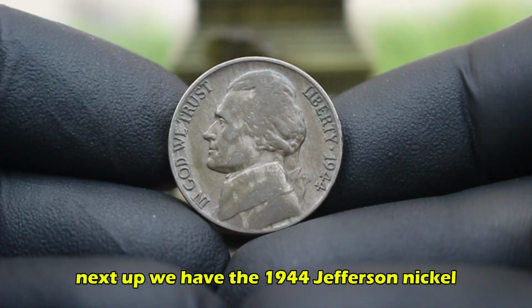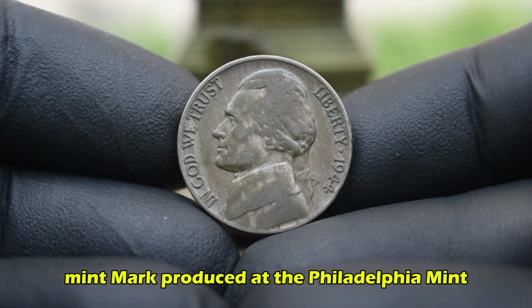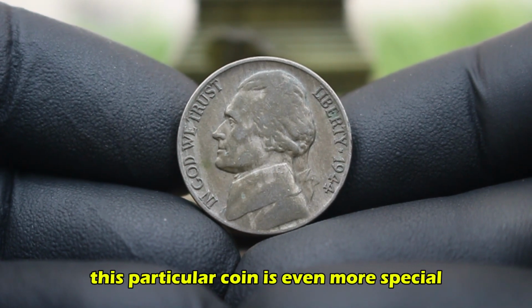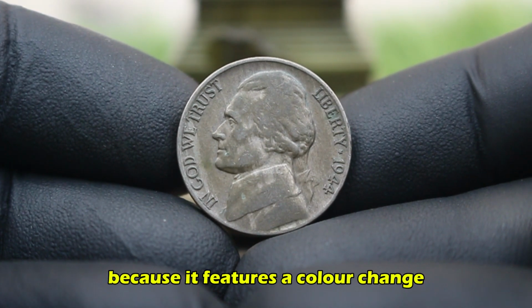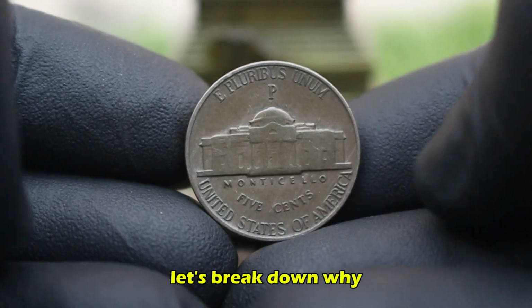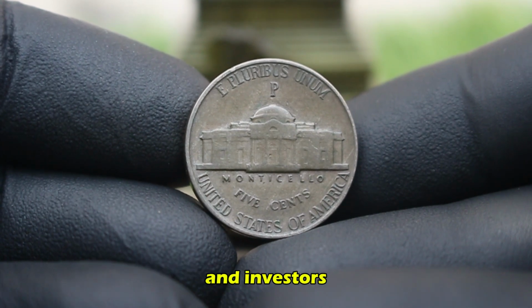Next up, we have the 1944 Jefferson nickel with a large date and a large P mint mark, produced at the Philadelphia Mint. This particular coin is even more special because it features a color change in its circulated condition. Let's break down why this specific version is one of the most sought-after coins among collectors and investors.